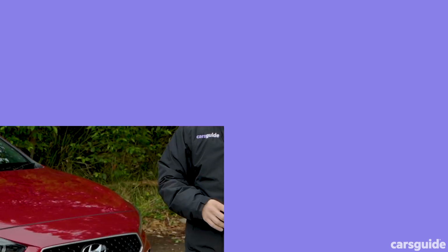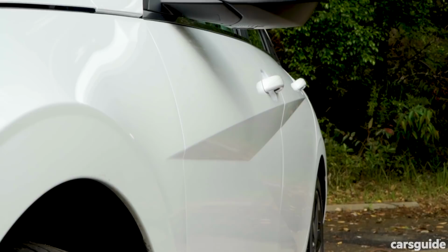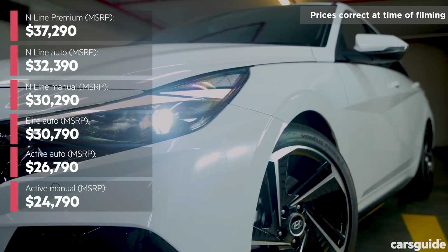Let's start with the i30 sedan range, which is the newest member of the i30 family and a vehicle you might be more familiar with as an Elantra. For this all-new model, Hyundai has renamed its small sedan the i30, largely to simplify its range, and the story begins with the Active trim, available with a 6-speed manual or a 6-speed automatic, before stepping up to the auto-only Elite trim. Before the end of the year, they'll be joined by sportier N-Line models, available with a manual or 7-speed DCT automatic, or the more fancy-feeling N-Line Premium, which is auto-only.